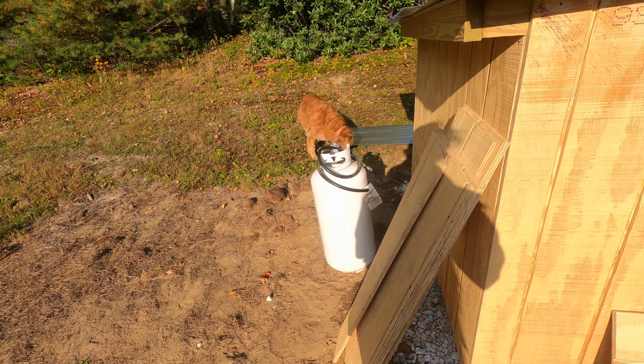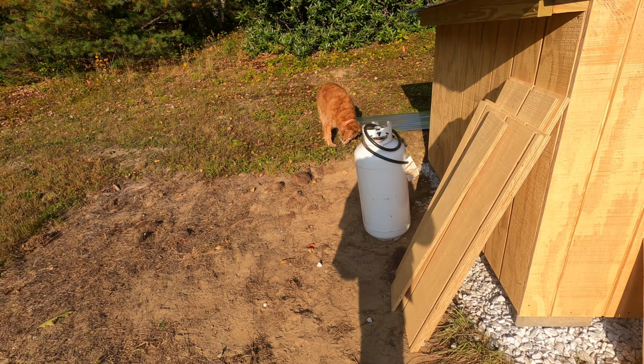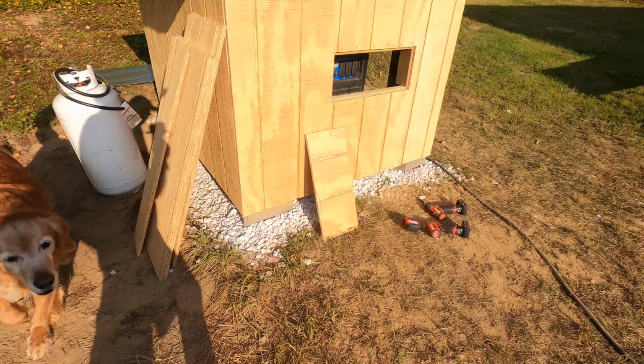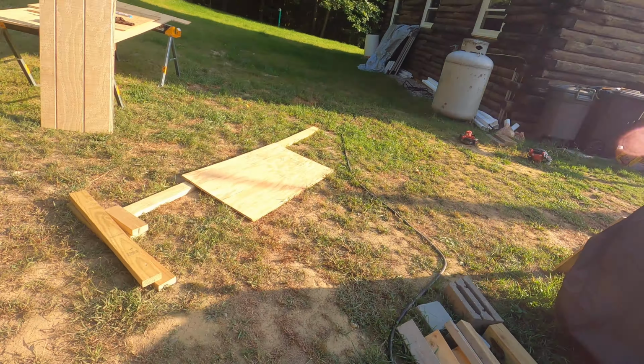Come on, Mr. Jake. And I guess it's going to be a chipmunk house because they're like all inside of it. Jake, come on. All right, yes, you good boy.